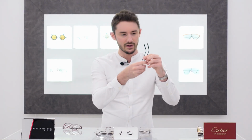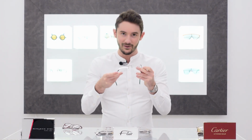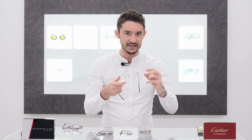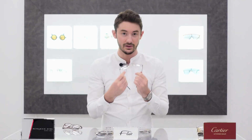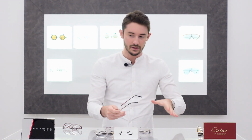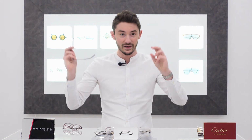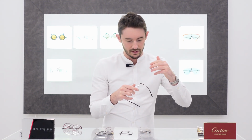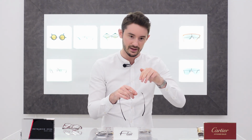And despite this one not being necessarily as flexible, Flair frames are still very bendy, and the reason for that is the unique fixing system that Flair use to attach the arms and the bridge to the frame. There's no other manufacturer in the world using this method. Essentially, and you'll see how this compares to the other more conventional rimless glasses in a minute, this is done with 3 holes drilled through the lens.